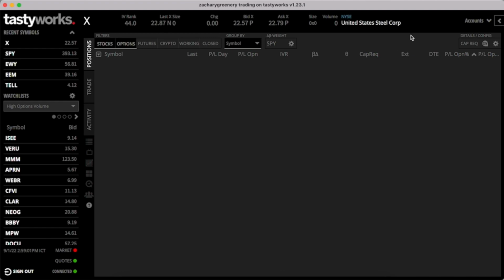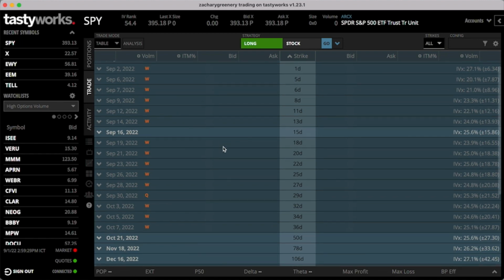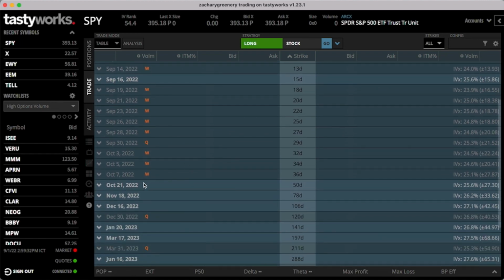Okay, jumping into the platform to show you why Tastyworks is better in terms of an options trading interface. Say you want to trade the S&P 500 options. You're going to go up to this box and click SPY. This will take you to the S&P 500. Click the trade tab, and then you'll see all the different options expiry dates on the screen. You select whichever one you want. So I want over 45 days to expiration. Go to the October cycle.